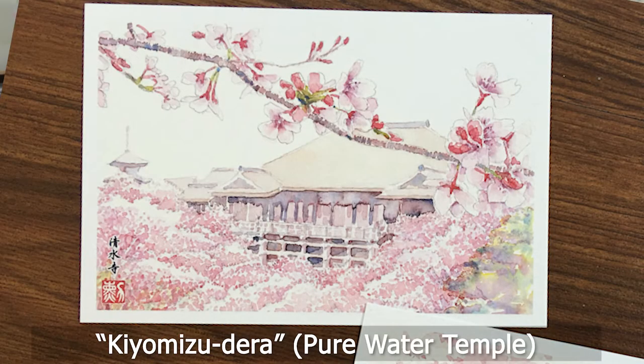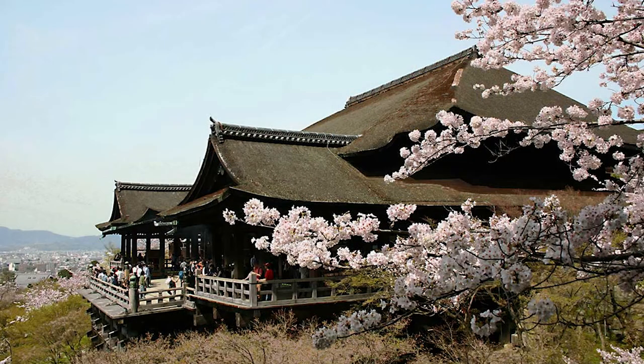This is the Kiyomizu-dera, or the Kiyomizu temple, which literally translates to pure water temple, because this temple right here, it's a Buddhist temple. It is found near the Otowa waterfall. So the waterfall, they call it pure water, that's how it is named, Kiyomizu-dera, pure water temple.